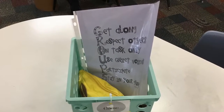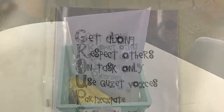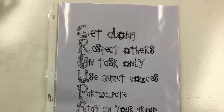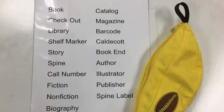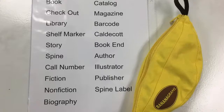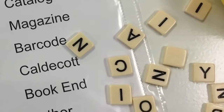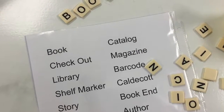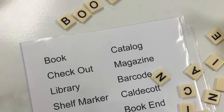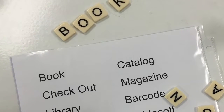At this station, your objective is to work together as a team to play a word game. To get started, take out the team rules and read them together. Then take out the Bananagrams game and the list of library words. To play this game, you will need to find the letter tiles to practice spelling each of the words. Together with your group, spell out all the important library words. When you're finished, raise your hand so your librarian can check your work.